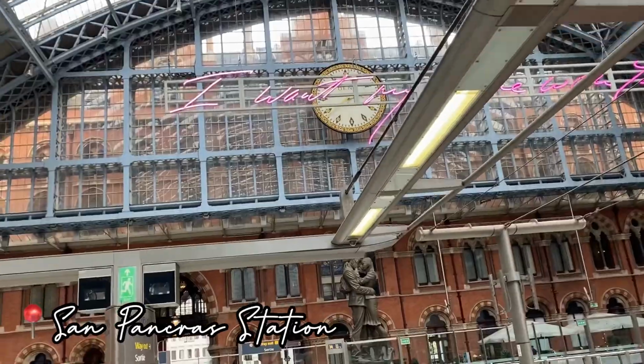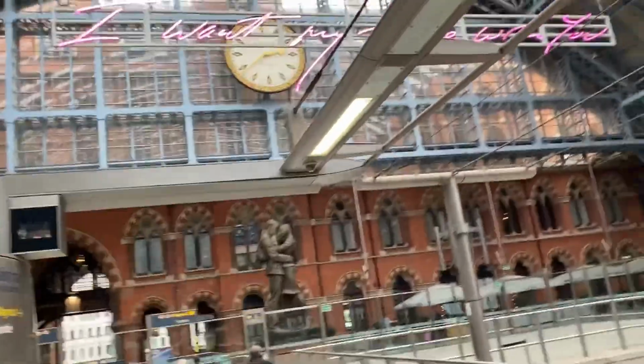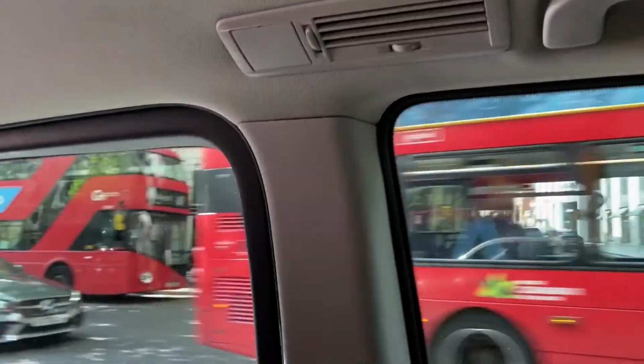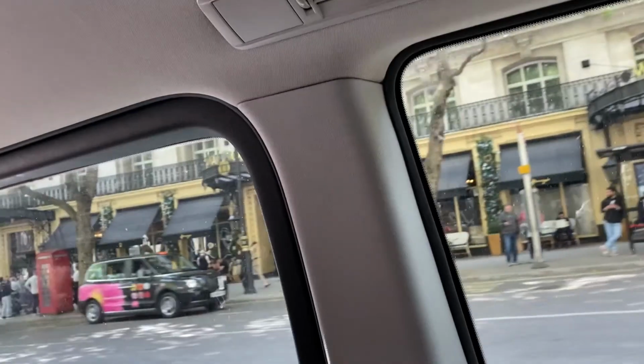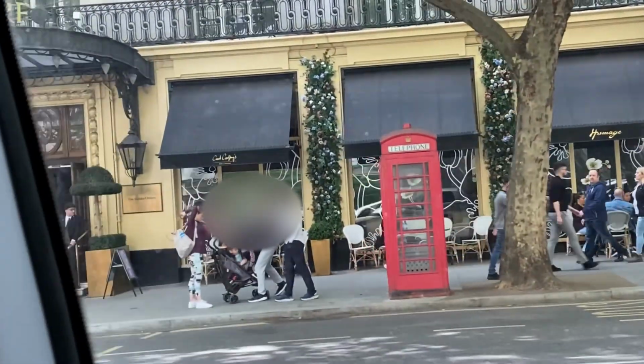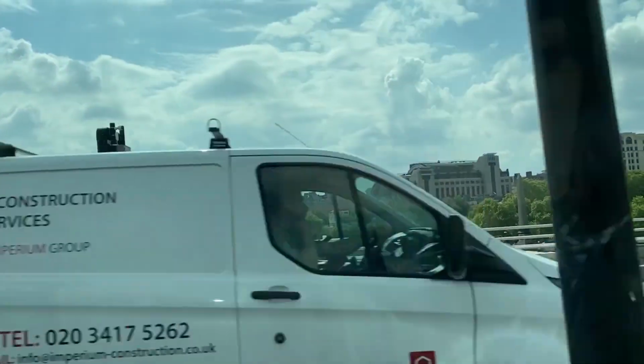But when we got to the station, this is what the station looked like. I thought that was really nice. I have never been inside a train station before, but once we got to London, I immediately saw the red buses, and when I saw the red telephone booth, I was like, oh, I gotta get a picture. Like, yes, I have got to get a picture.